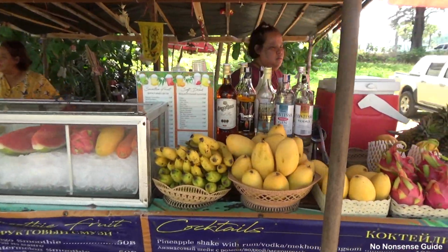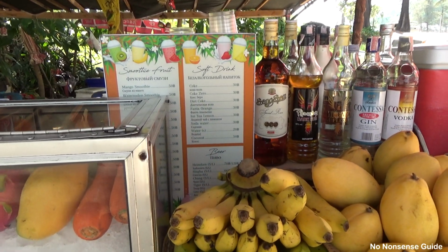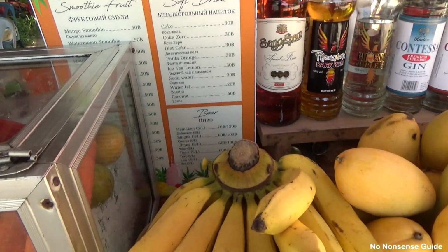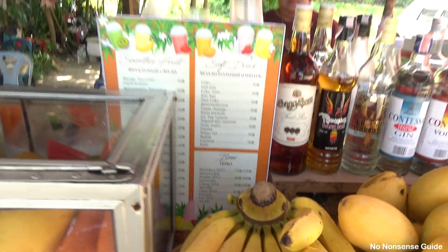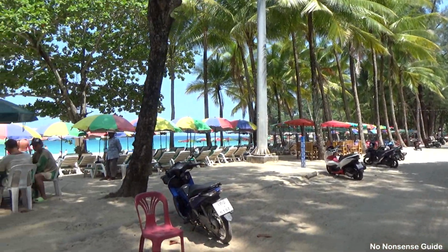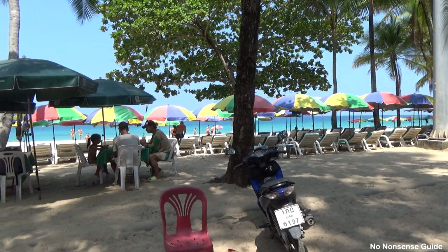So let me just see if we can get the beer prices. Heineken 70, 120 is going to be a large. I can just see the price there. So Tiger 60. Again, good prices for the beers, not bad. 60 baht for a small, 120 for a large, reasonable.